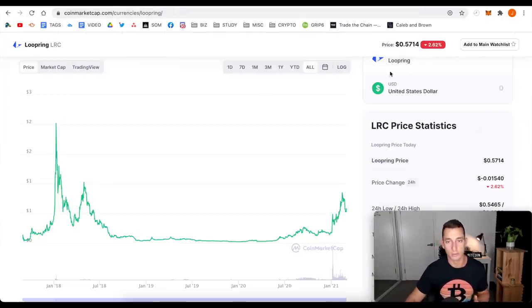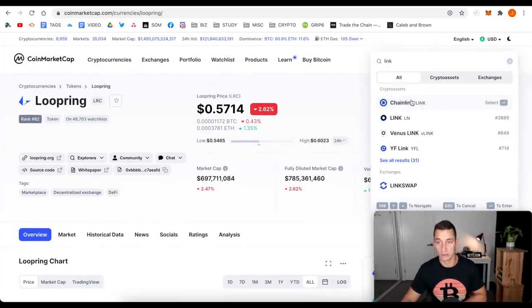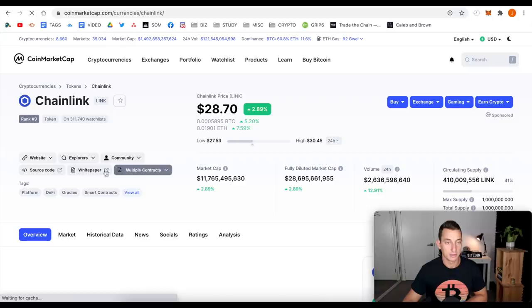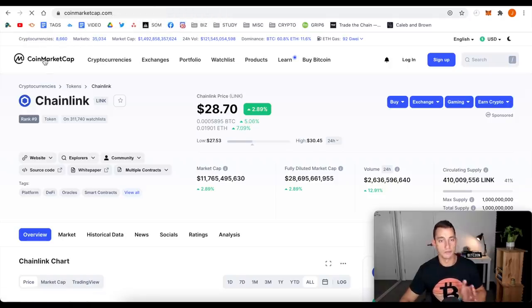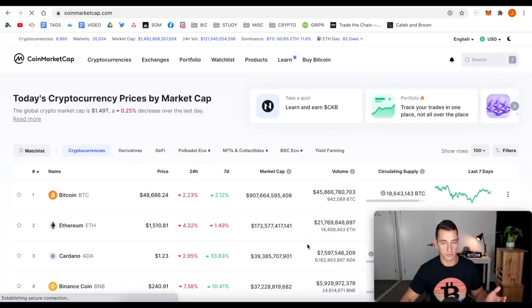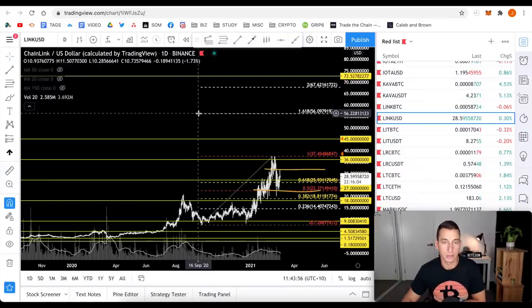Link at the moment is about an $11 billion market cap. So Chainlink, 11.7 billion. If we get anywhere close to half of Ethereum's value or Binance's value currently, that'll give us around a 4 to... half of Ethereum's is 80. So look, could be about a 4 to 7x from where it is. So call it a 7x.